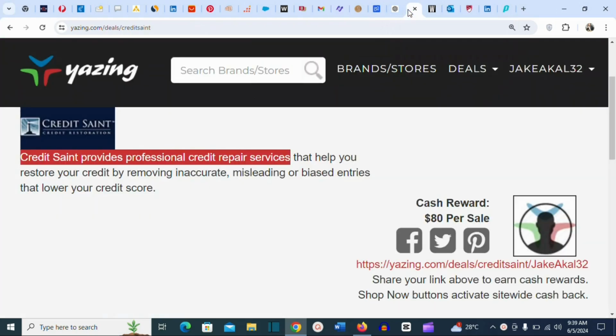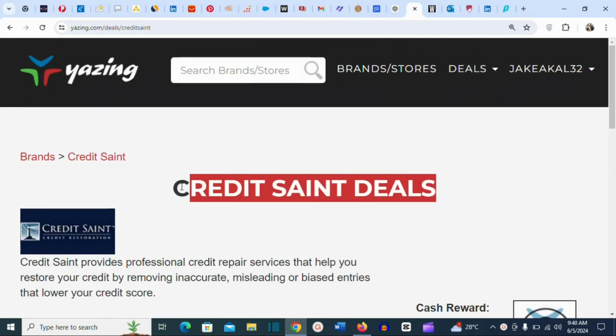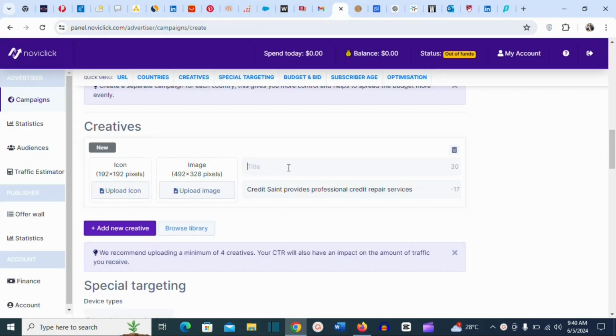Once that is done, you have to go back on yaxin.com. You can see right here, this is the title of the offer. Just highlight and then copy it. Once you highlight and copy it, you're going to come back, paste it right here. As you can see, that has been done. Once that is done, the next step is that you have to enter the images of the offer right here.